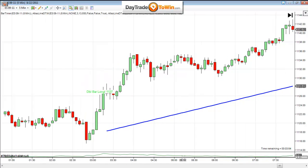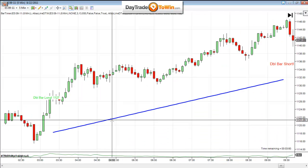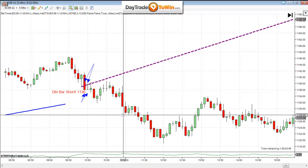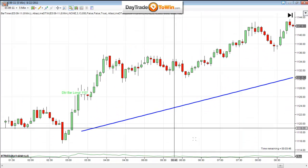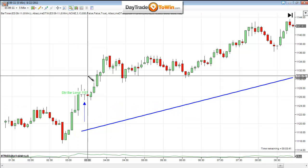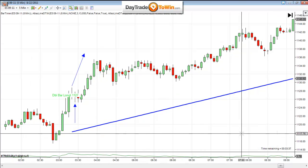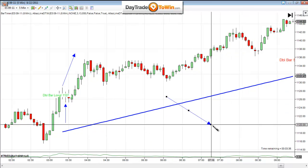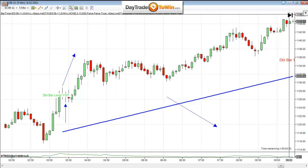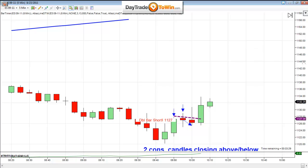Here's the day prior. This is August 22nd, right? This is the overnight. So overnight, when the London exchange opens here, market took off, right? Pullbacks, take them all the way up. No opportunity to go short because it never went below the Atlas line. Okay? And so now, this is where we are right now.